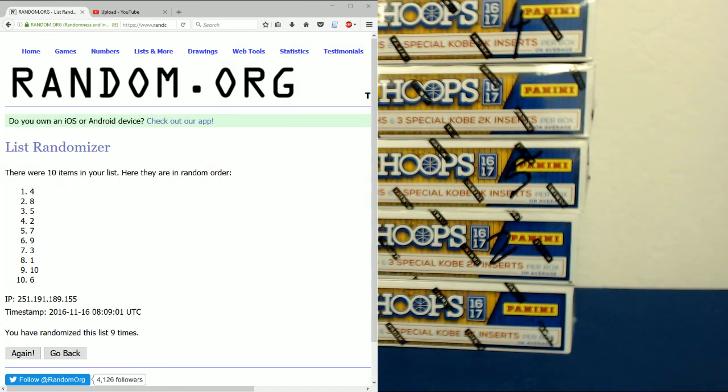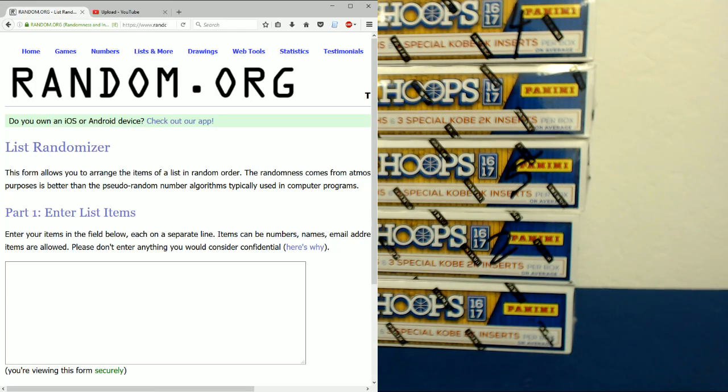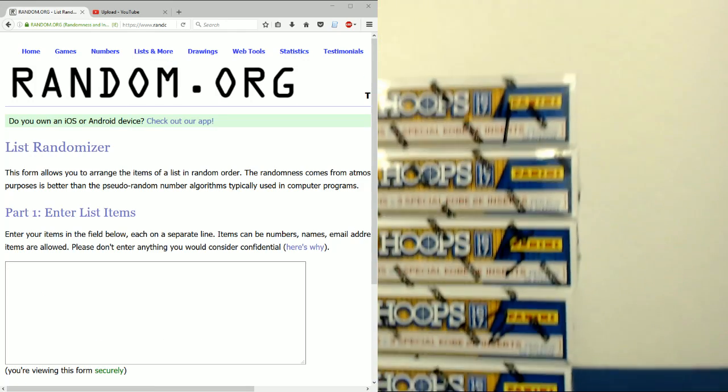Now let's randomize for your teams. First, we'll randomize the names here. I'm going to go 9 times for the names of those who join this break.